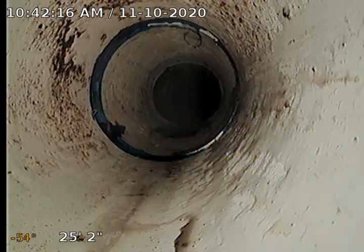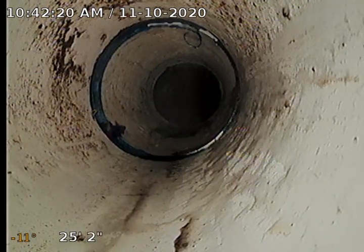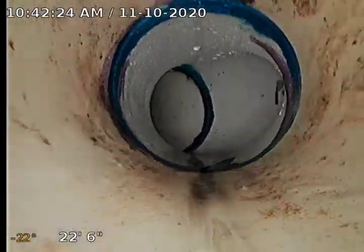And now we get back into the plastic repair that was installed here outside of the home with the new clean out. So decent size dig we had to do this repair. It's actually a very large dig. And we're coming back up out of the clean out there.